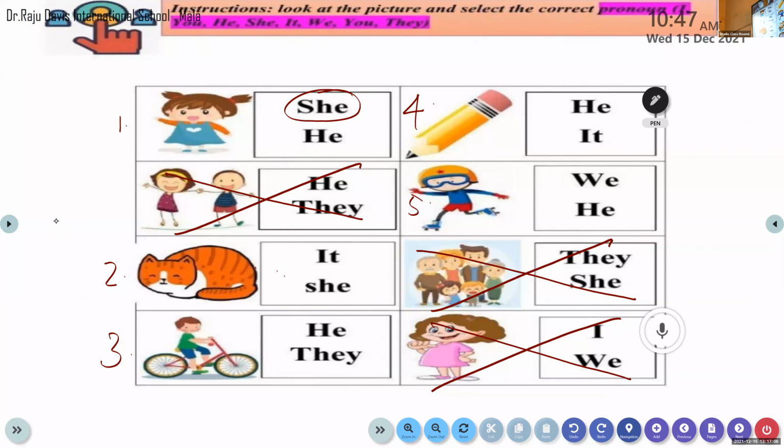Second. Look at the picture. Yes, this one. This I haven't taught you. Only what is there in our book we will learn. Otherwise, it will be too much for you. She. No, look here. It's a picture of a cat. So, is it it or she? It. Very good. It is it. Aaron, come on.